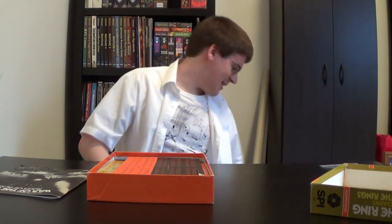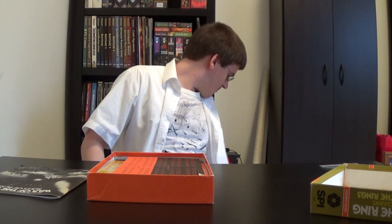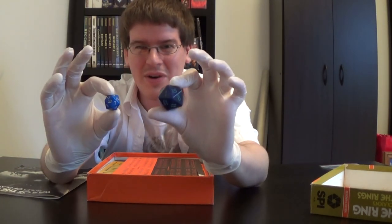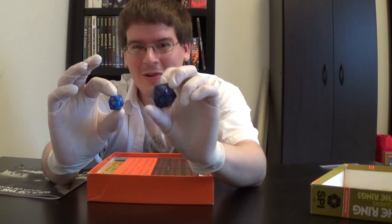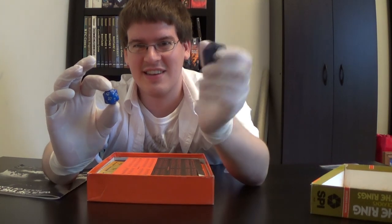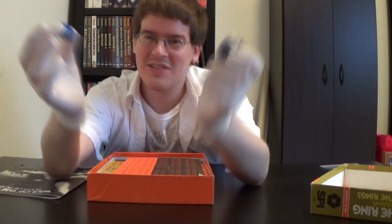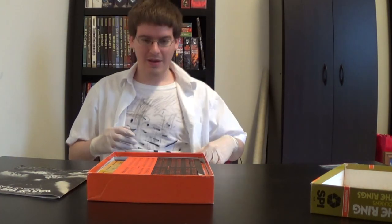You know, that's why I have this giant D20, but I don't use it because it's dark blue with dark blue numbers. So I can roll and be like, oh, 17, but it just says 7, you know? I have to get one with contrasting numbers and background.